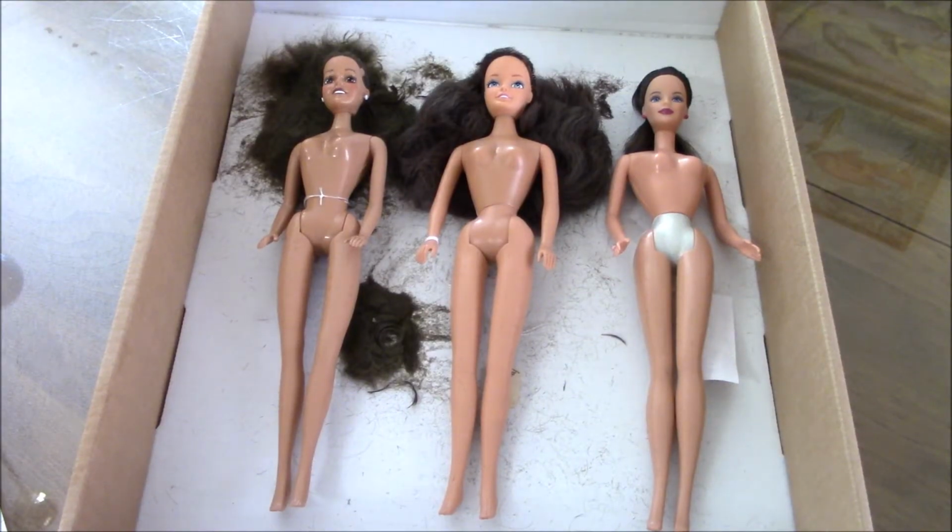I placed these 3 dolls side by side to compare their body shapes and dimensions. All 3 have similar painted features, and all 3 have the same adult size body dimensions. However, the one made by Totsy to the far left has smaller dimensions than the 2 made by Glamour Girl International and Mattel, which is Barbie.